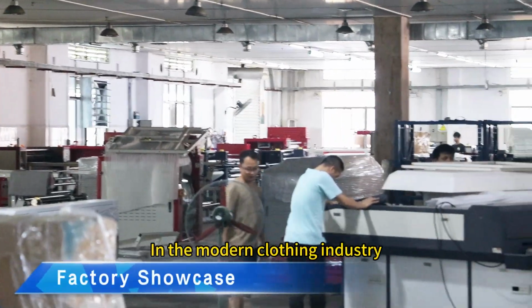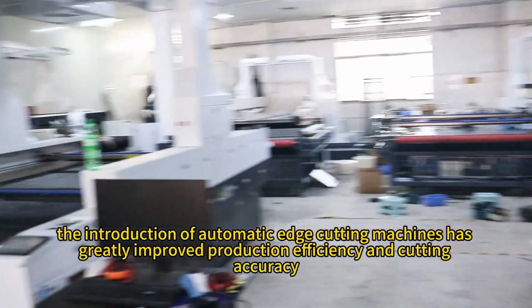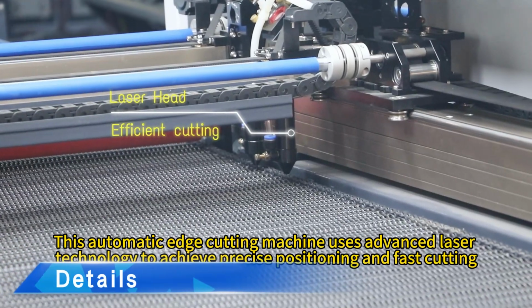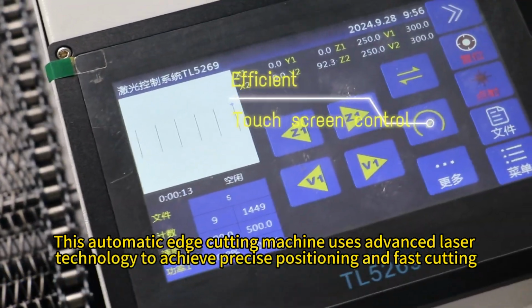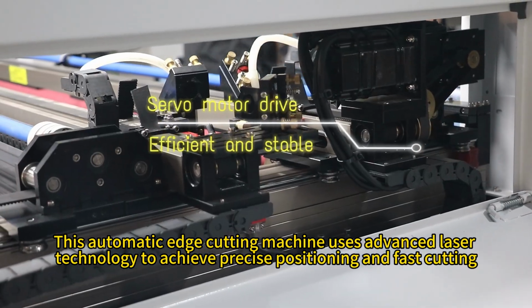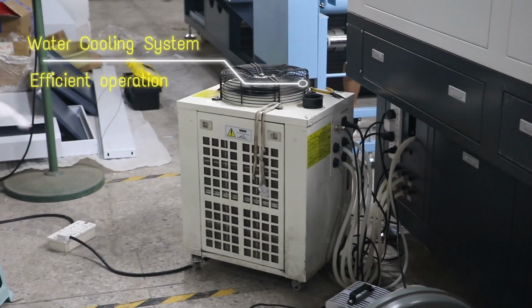In the modern clothing industry, the introduction of automatic edge cutting machines has greatly improved production efficiency and cutting accuracy. This automatic edge cutting machine uses advanced laser technology to achieve precise positioning and fast cutting, and can easily meet the needs of various complex graphics.